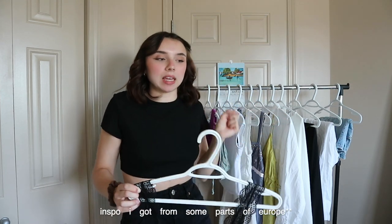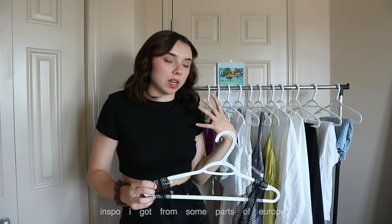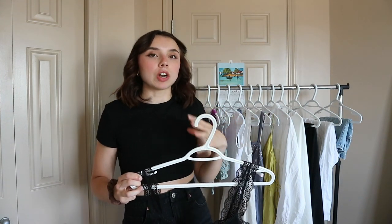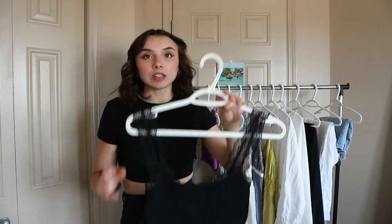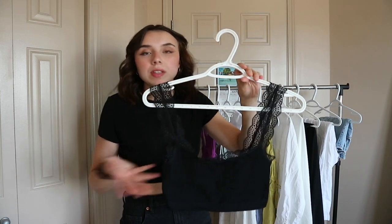European. I don't know, when I think of Europe, I think of very romantic, lace and silk and a lot of neutral colors a lot of the time. But then if you think about Spain and stuff like that, it's a lot of color. I try to give a little bit of color, but most of my things are neutral. But this tank top, I swear, with the rest of the outfits, looks amazing. You can combine this a million different ways.